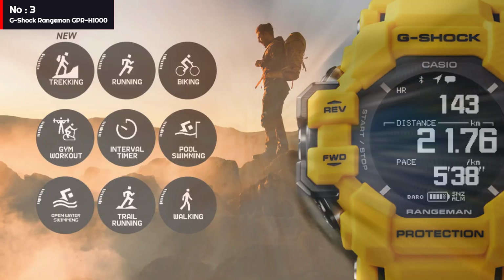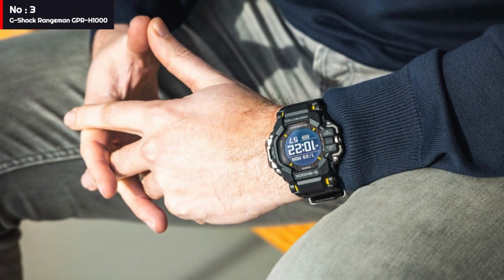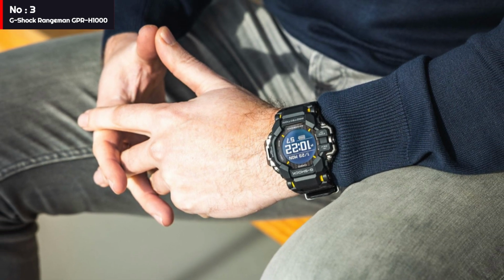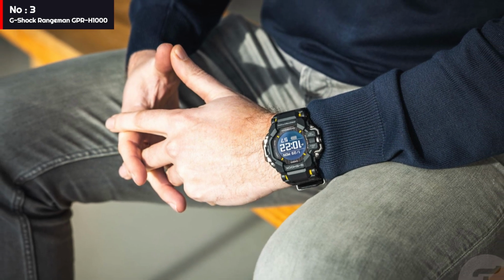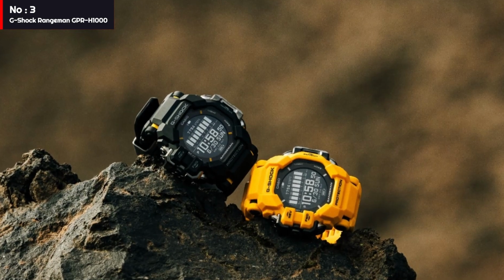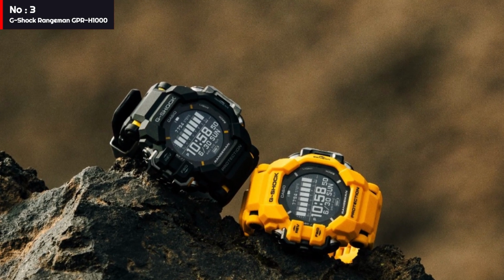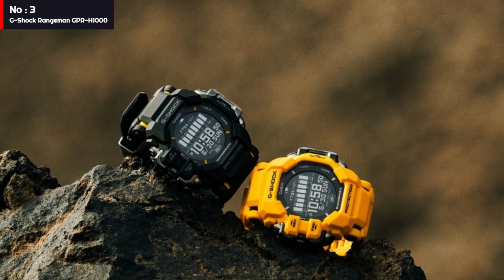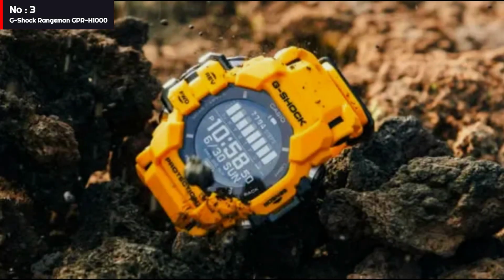As one might anticipate, using GPS puts a smartwatch's battery to the test. The Rangeman managed to stay in GPS mode for 19 hours, but with sporadic location acquisition. In actuality, the battery lasts closer to 14 hours when kept on. The G Shock Rangeman is a stylish timepiece that looks great on your wrist and is appreciated by both you and other people.